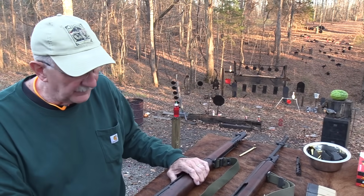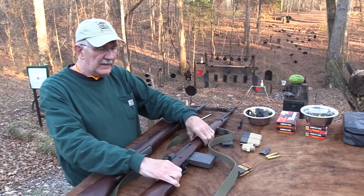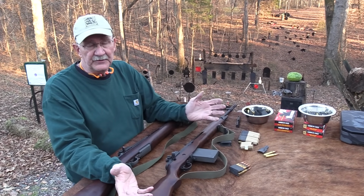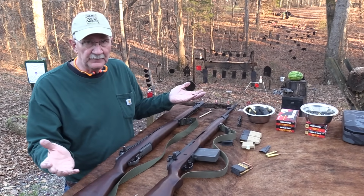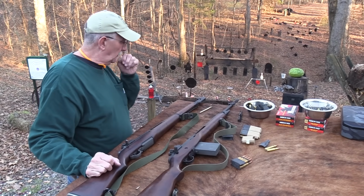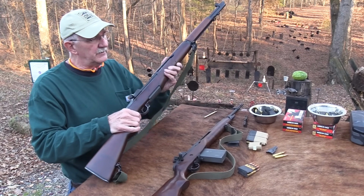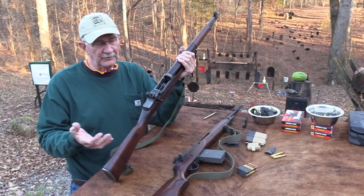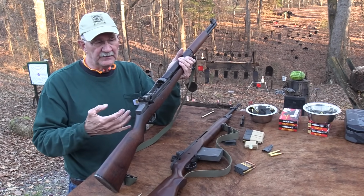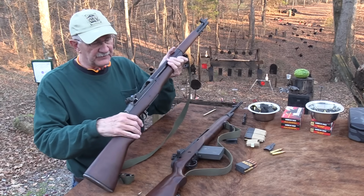But if you're thinking of one of these two, it's a tough choice. The price is probably going to be a little higher on an M1A, because the cheapest you can buy a new one for, I think, is around $1,600, $1,700. That's just where they run. It might be up to $2,000. The Garands have gone up, but I think you can find a pretty decent shooter for probably around $1,000. Depending on how correct it is and its condition, it could be a lot more than that, a lot more. So just something to think about.